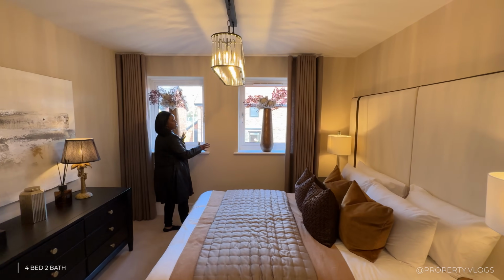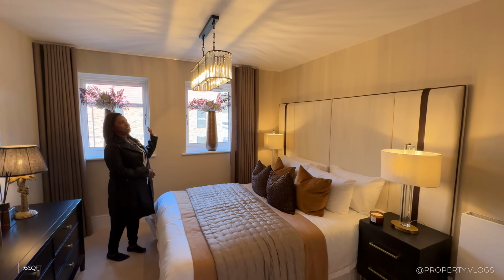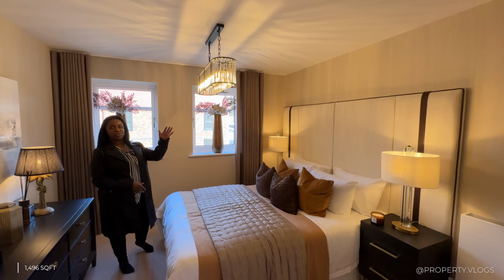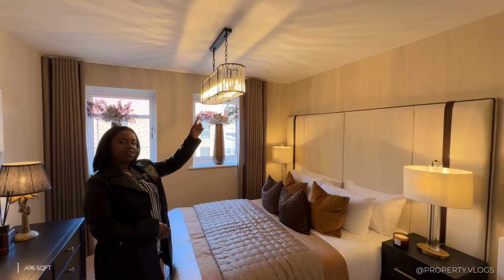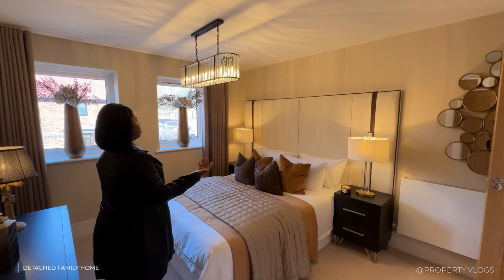So you have that here. And then I love the curtains, the way they've done the curtains all the way to the ceiling, the pendant above the bed. But usually these things are customizable. If you're buying off plan, have the conversation with your developer, home builder.